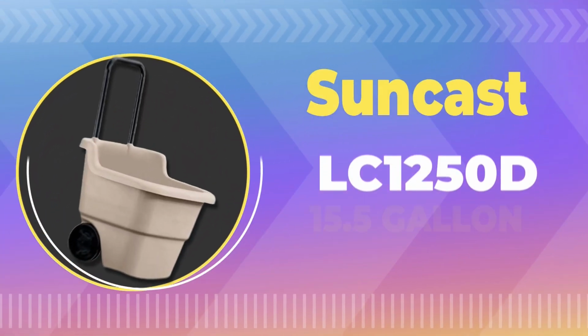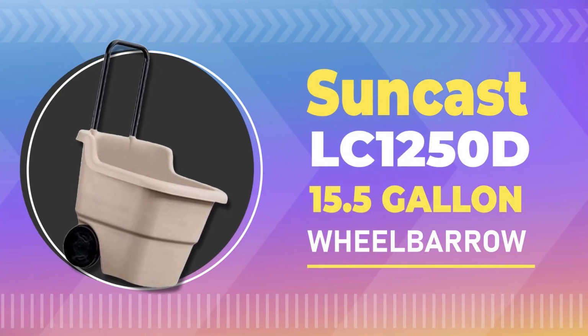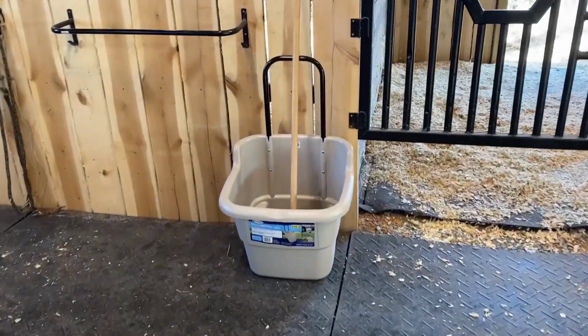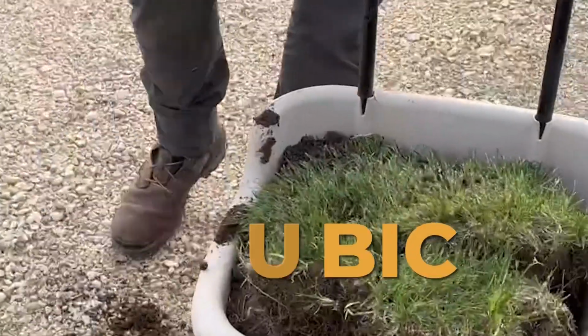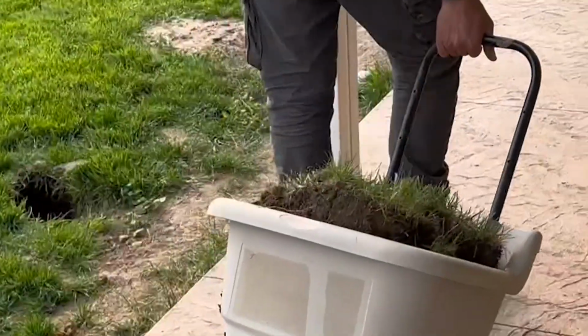Number 1. Suncast LC1250D 15.5-gallon wheelbarrow. One of the standout features of the Suncast LC1250D is its incredible capacity. This deep wheelbarrow can hold up to 5 cubic feet of soil, bricks, mulch, gravel, and more.